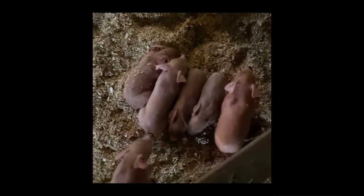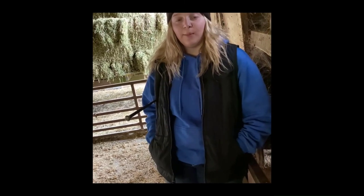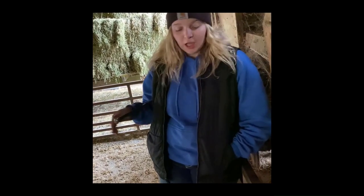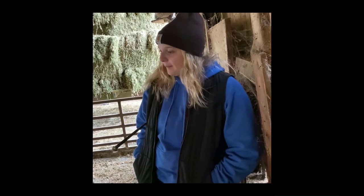These here, this is the litter of babies. She had 7. And for her being a gilt, which is a female pig that has not had babies, this is her first litter. And she had 7, so that's pretty good for a first time mama. Only one died. There's also boars. A boar is a male pig that is not castrated. They can produce babies. So she had to get bred by a boar to produce these babies.